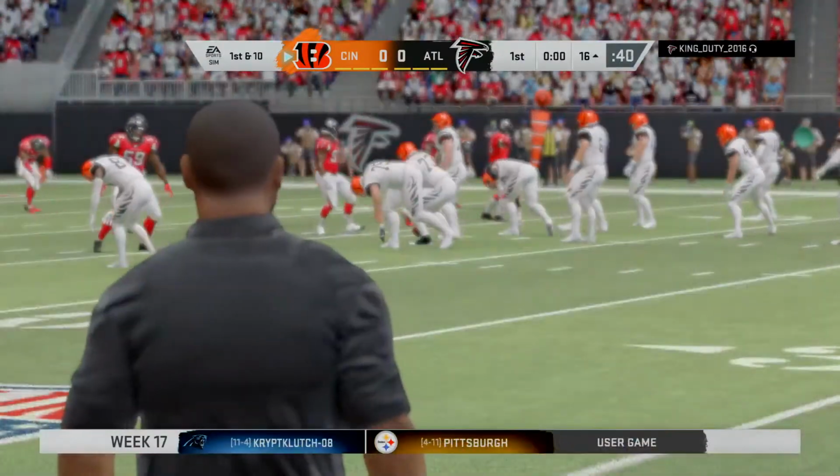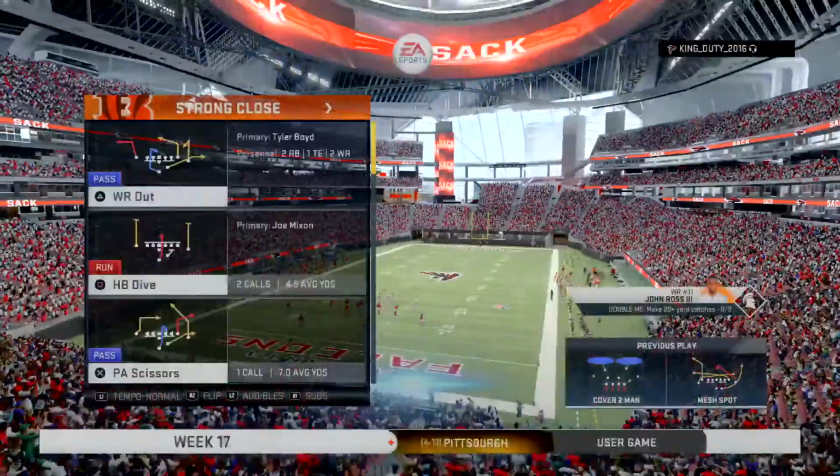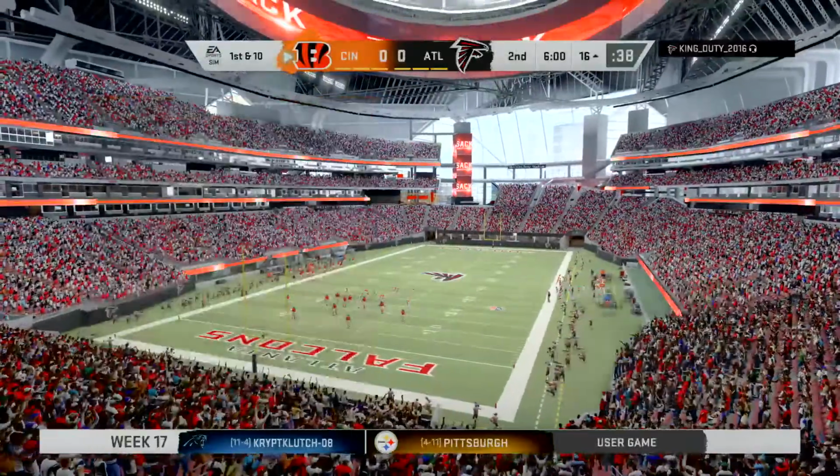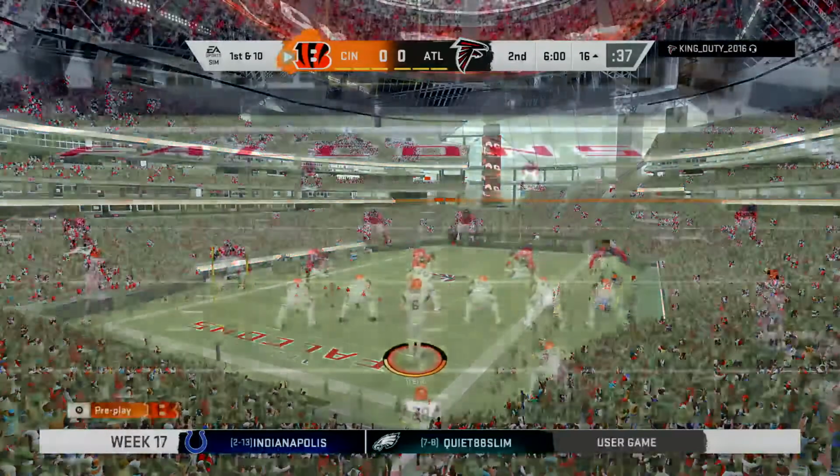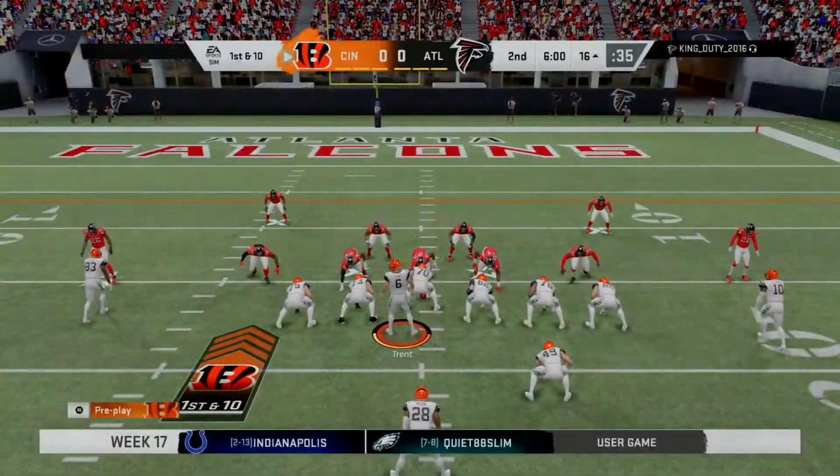Ready to break. No score after 1 on EA Sports. Set 70, Indy.